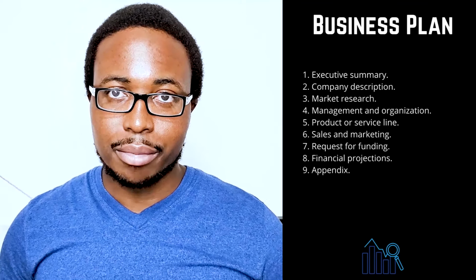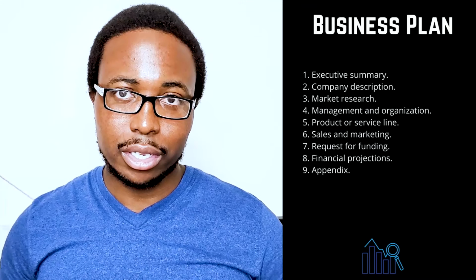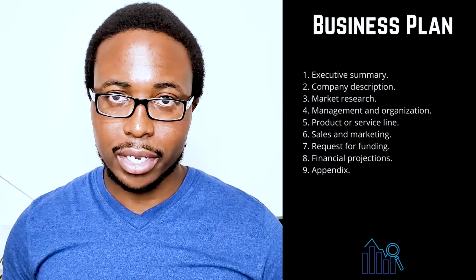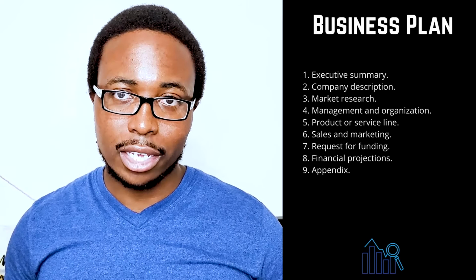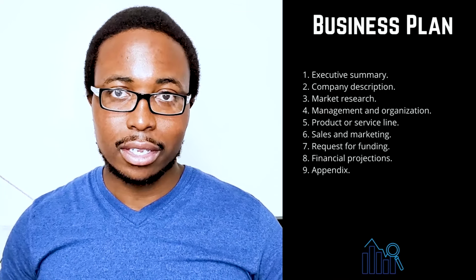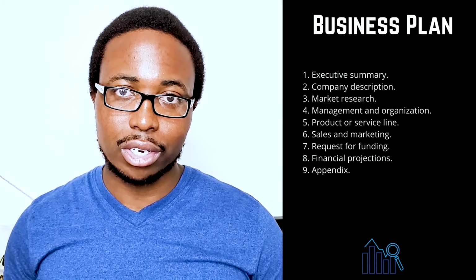9. Appendix. Provide supporting documents or other materials that were specifically requested in your appendix. Credit history, resumes, product pictures, letters of reference, licenses, permits, patents, legal documents, and other contracts are all common items to include.